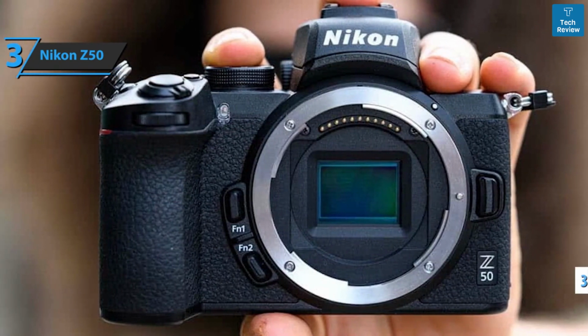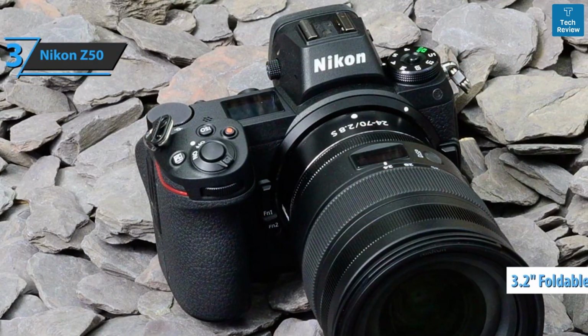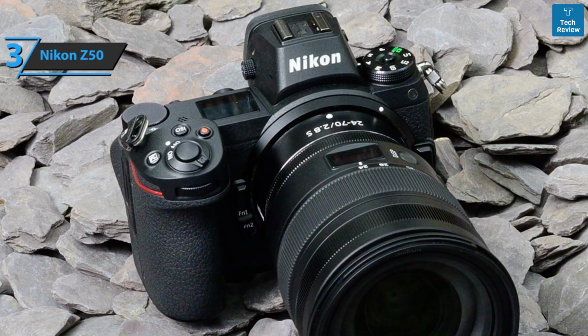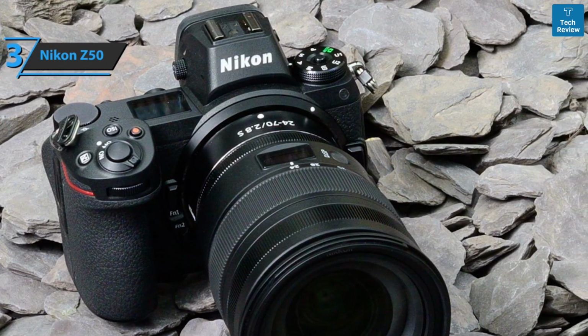The Z50's screen is foldable and allows you to control it with your fingers. The rear screen is a full-on touch screen and can be folded down to see yourself, something very useful for shooting photos and videos in the first person.